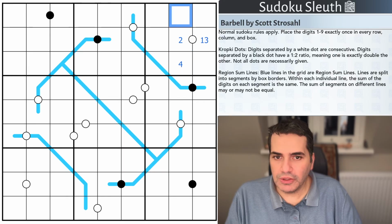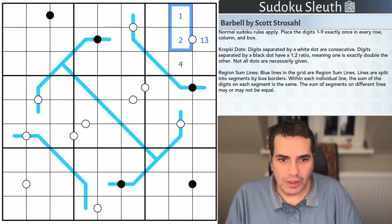If I put a 4 in here and a 1 in here, clearly consecutive, clearly in a 2-to-1 ratio, no black dot, no white dot, all of that is allowed. And then we just have region sum lines.